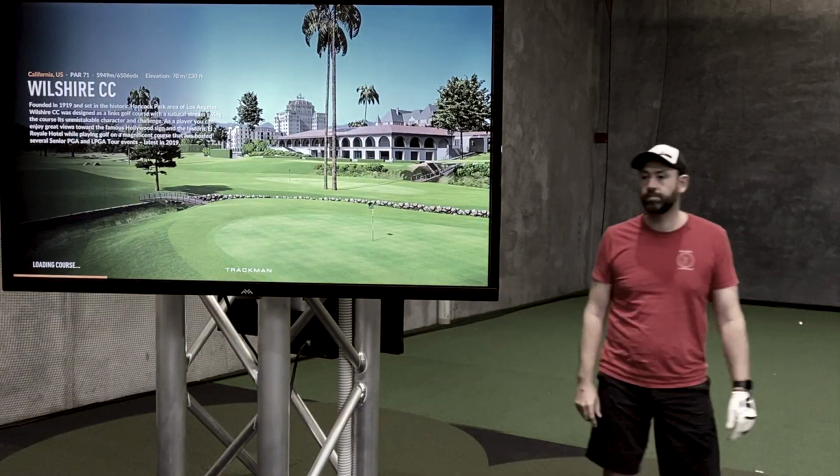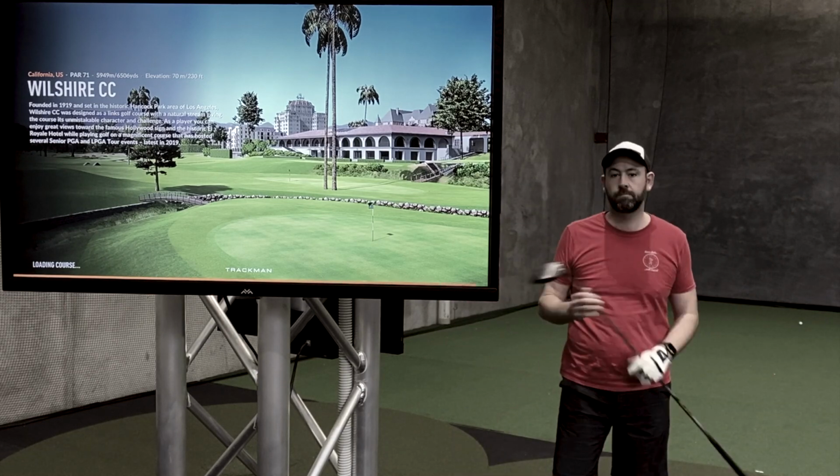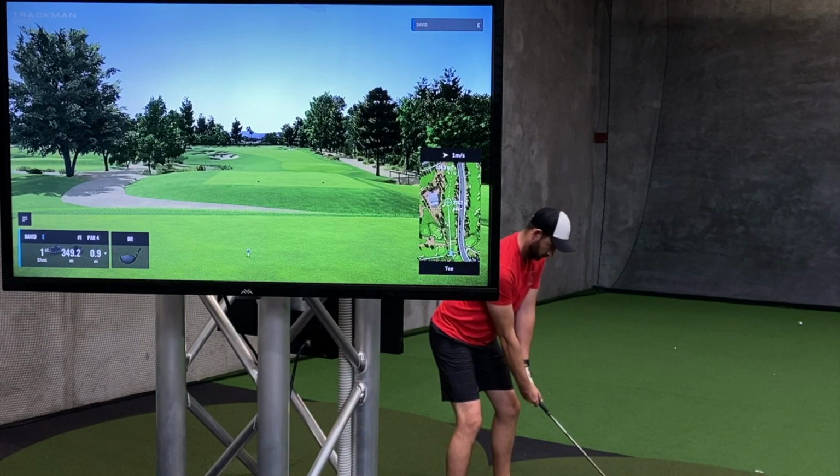So guys, you join me as I am at Tour Issue Golf. I am playing on the TrackMan there and I am playing Wilshire Country Club. This is the course made famous to me, at least, by Erik Anders Lang being a member there for a little while and hearing a lot about it.